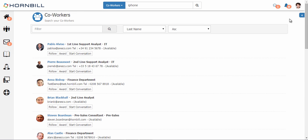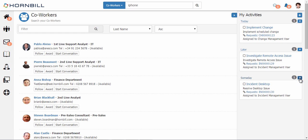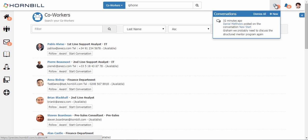Activities allow users to create and complete both human and automated tasks, such as change approvals or fulfillment actions. Hornbill's notification functionality ensures you're always up to date and never miss anything, be this a ticket which you're mentioned on, a document which has been shared with you, or relates to activities which have been assigned to you, or even an update to a workspace which you're a member of.